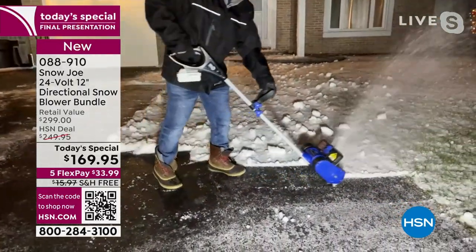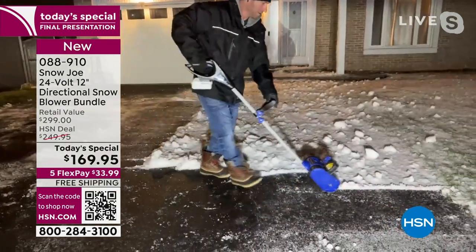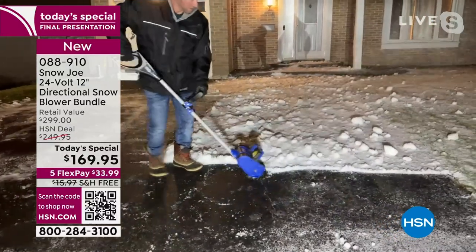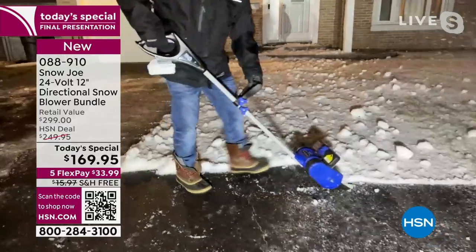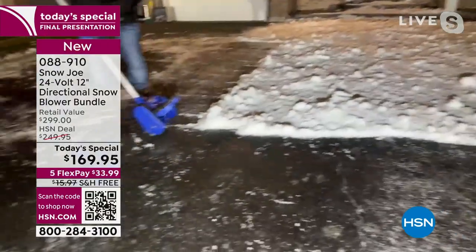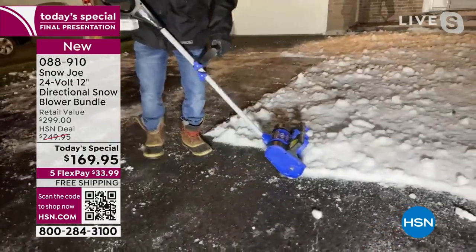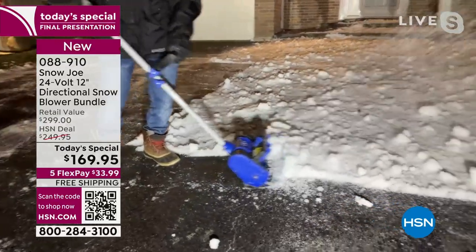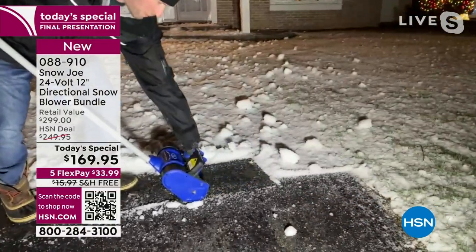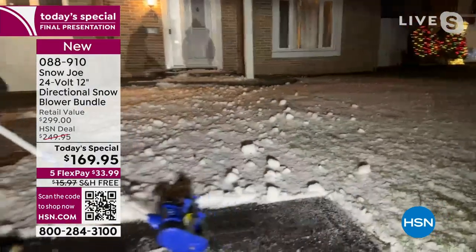So he's obviously in Ontario, Canada, where it's chillier. What you're seeing is he's dealing with some snow that is icier and heavier and harder to get. But even still, it's no match for the Snow Joe snow thrower. It can still get all the way down, clear down to the ground. Look how clean it is, almost like he's mopped it or pressure washed it. And this could be on your driveway, your walkway, grass, your porch, pavers even, stairs. Even on the lawn.